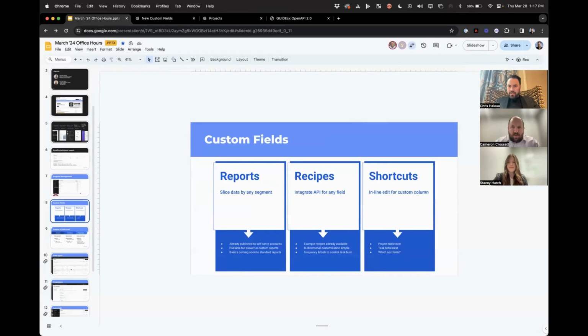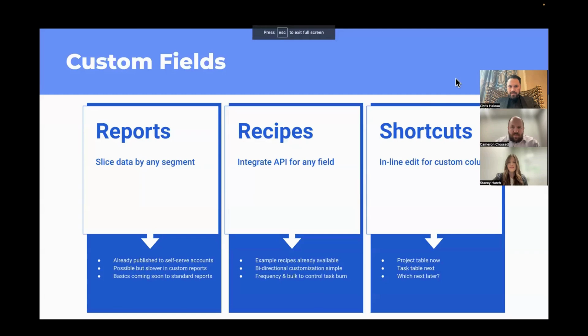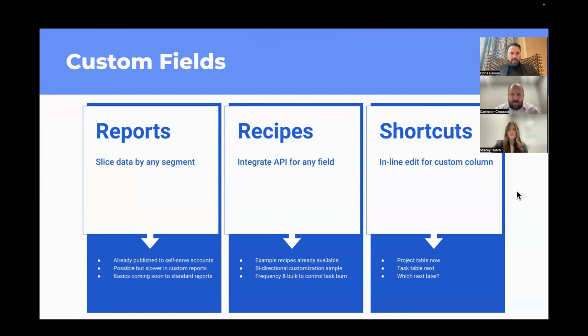Let's see here. So here, let's go to this. Pull this here. So custom fields have been a huge emphasis for us for quite a while now. Even though we've had custom fields at the project level, they've only been able to apply to that object type and nothing else inside of GUIDEcx. And it's never been able to support anything other than text. And whenever we looked at the three main areas where you wanted to use custom fields more, we could see why we wanted to improve quite a bit.